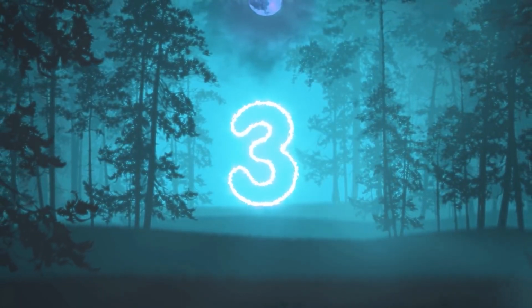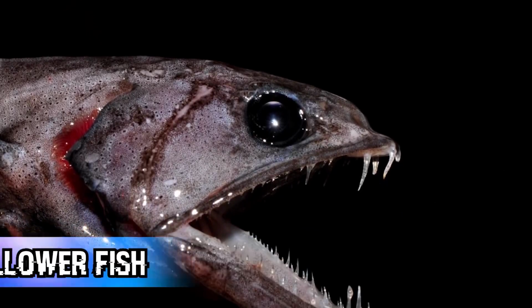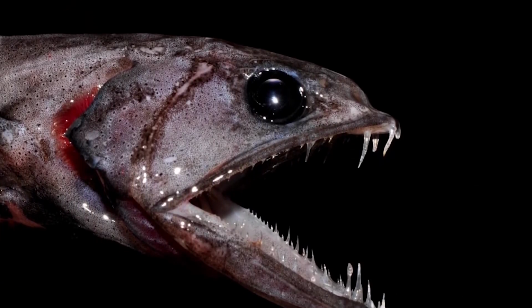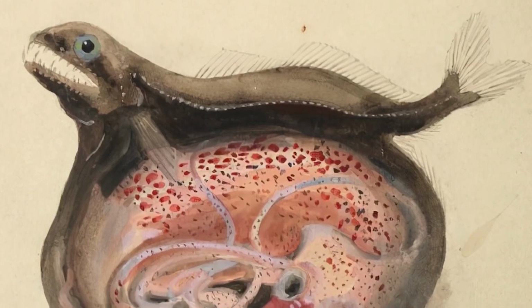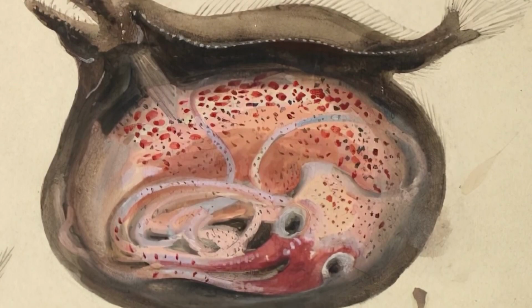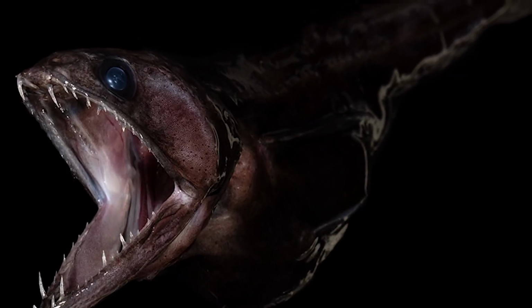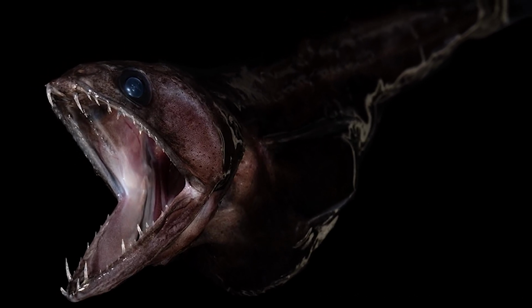In our number 3 spot today, we have the black swallower fish. These guys are a species of deep sea fish that are best known for their ability to swallow fish larger than themselves whole. These guys are actually quite common and widespread and tend to prefer depths of around 700 to 2,500 meters. They aren't very large fish, but they are long and compressed and don't have scales.